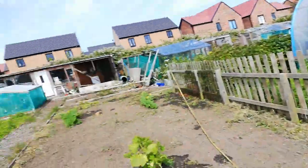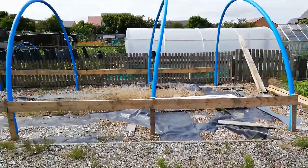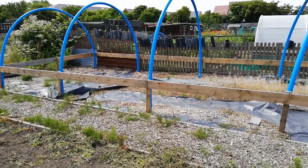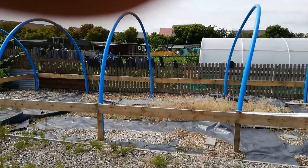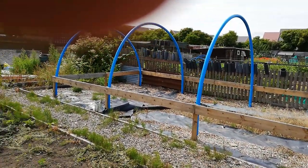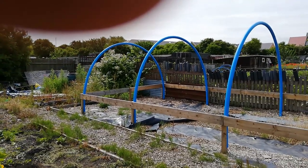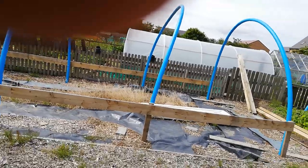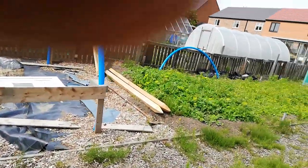I was supposed to be building this polytunnel this year. I've got the cover and everything. It's just too late in the year now, and putting a winter on the cover is going to be pointless. I'm not going to grow anything in that this year, so I'll get it ready. I've got all the covers and everything, so it'll be done and dusted, ready for next season. But like I say, I'm not going to put the cover on quite yet. It's basically a waste.